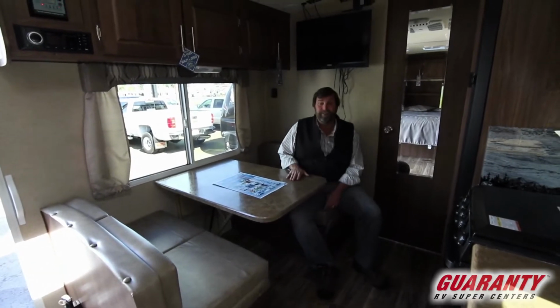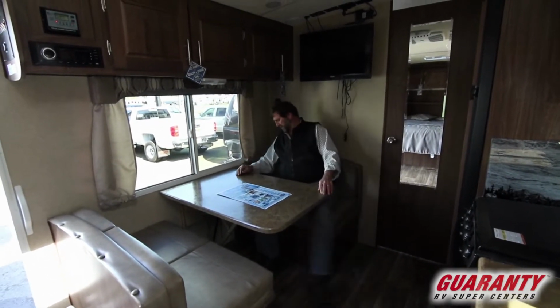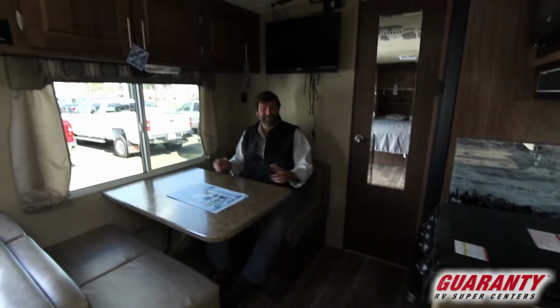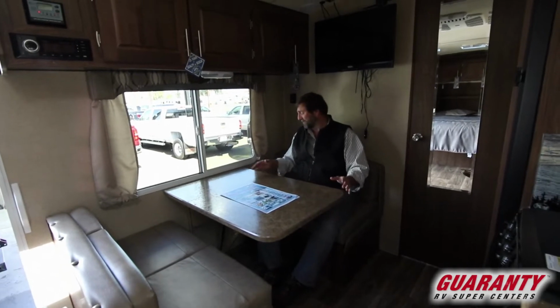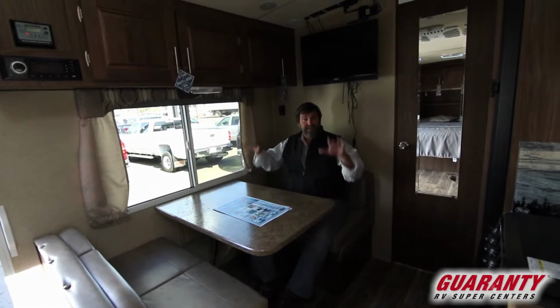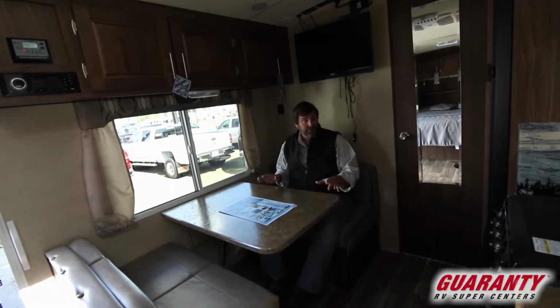I have this same one in my rig. This is called a Dream Dinette, and what's beautiful about it is it doesn't have any posts down where your feet go. So there's plenty of room for your feet under here. It's comfortable, and it runs up and down on a little traveler that's built in the wall, and so it's easy to set up and down, and you don't have anything in the way of your feet.